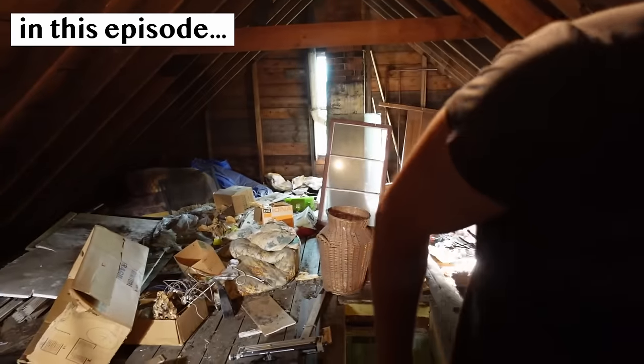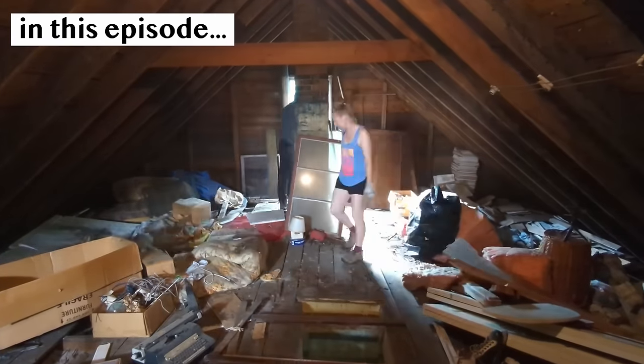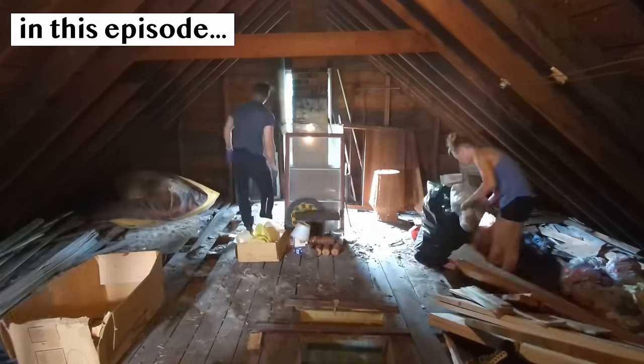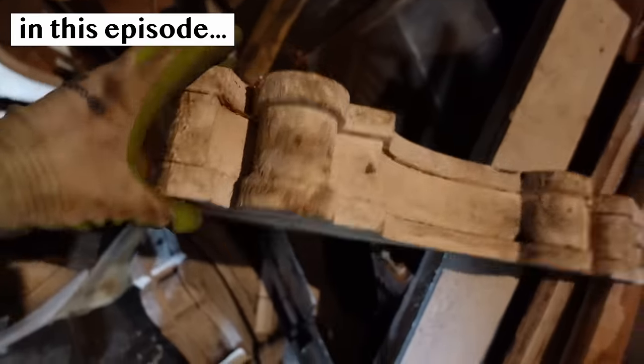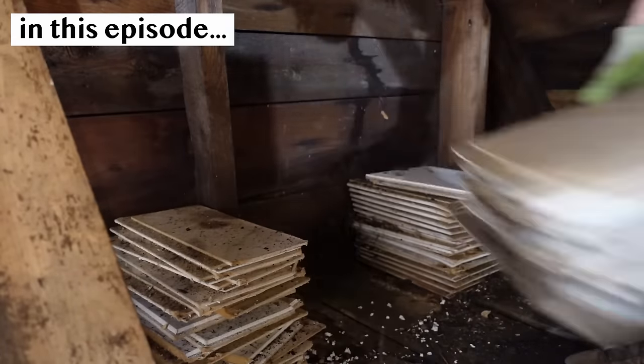So the plan's gonna be to empty this section out here so we can throw everything out that window. Yeah, it's definitely a butter churn and it still kind of works. Oh shit, I think that's another fireplace surround.